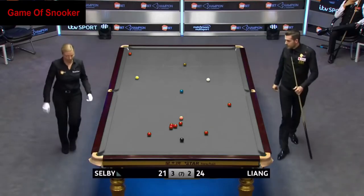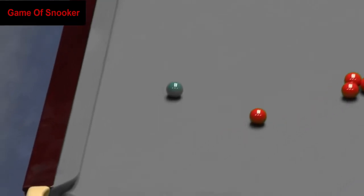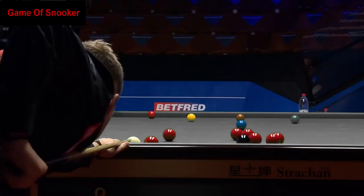How clever. He's cutting that pocket, so he missed it. He's still leaving a couple of reds. The wrong way in ball, but that was excellent cue, wasn't it, Clive, from underneath the cushion. 24. And great shot selection. Not everybody would have thought of that.